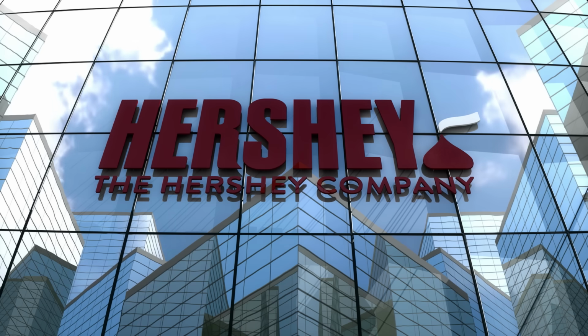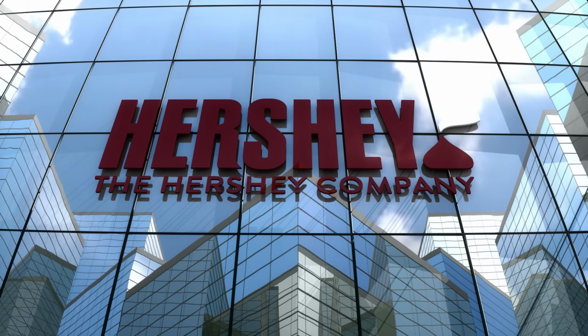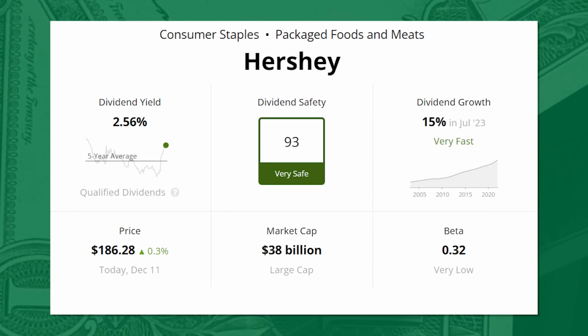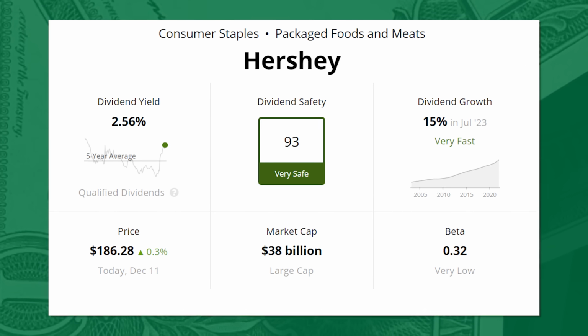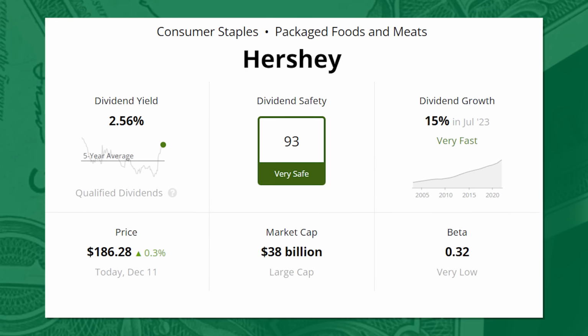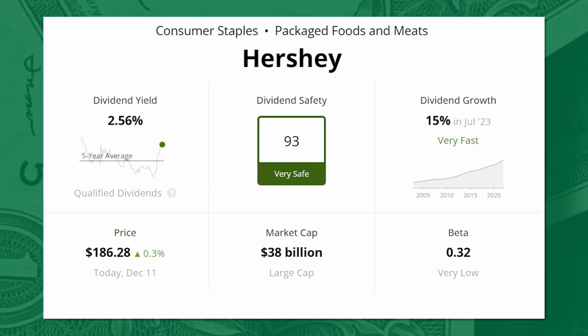month of August. For the month of September, how about consumer staples? Right now, I like Hershey's, ticker HSY. The chocolate maker is yielding 2.56%. They have a dividend growth track record of 13 years. Their average annual dividend growth rate over the last 5 years is 9% per year. Their raise back in July was a 15% boost.